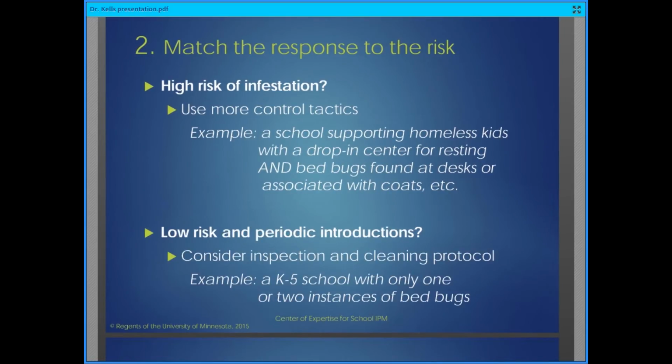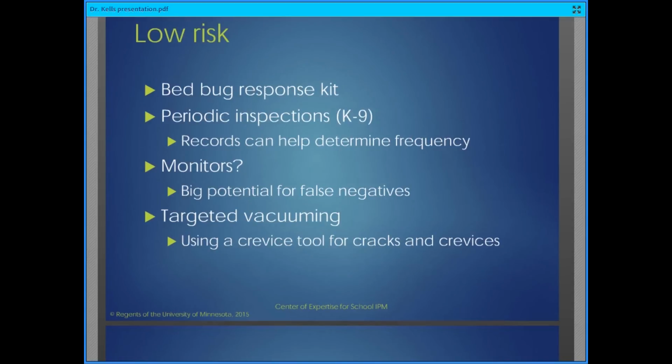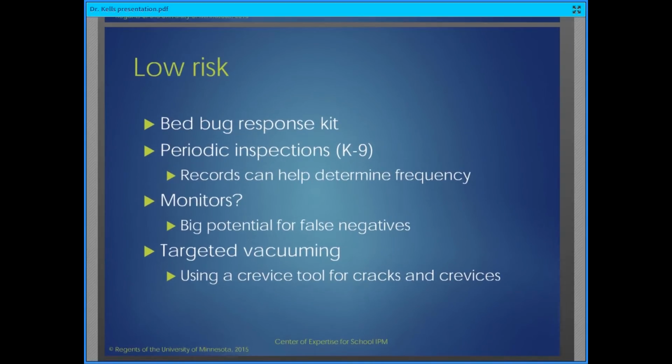For the low-risk situation, you might look at, in your bed bug response kit, and we'll talk about the response kit part, periodic inspections, maybe having a certified dog come through to do inspections. Keep records to determine frequency. Where are they showing up? Are they showing up in one particular class or a couple of particular classes that you can focus on? Monitors, they use the monitors, sticky traps, and that sort of thing.